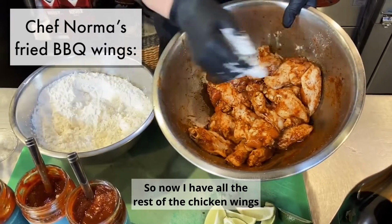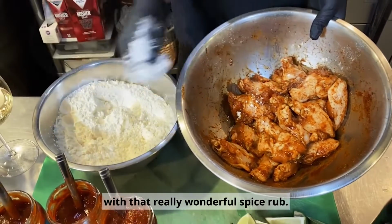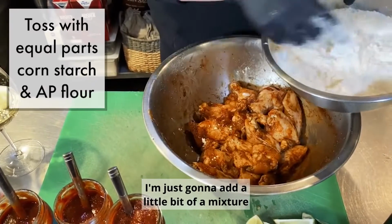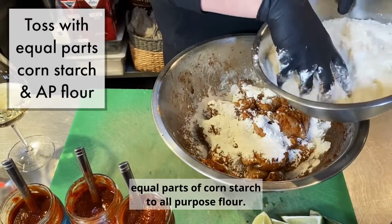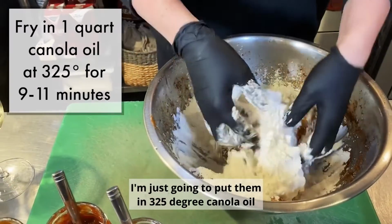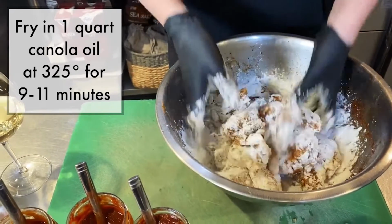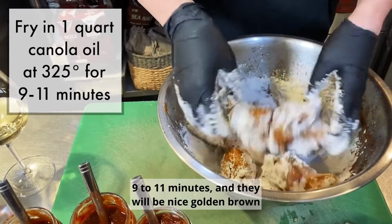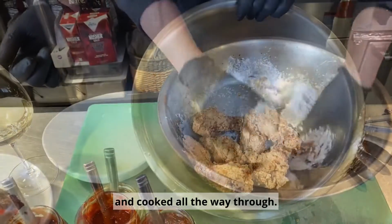So now I have all the rest of the chicken wings with that really wonderful spice rub. I'm just gonna add a little bit of a mixture, equal parts of cornstarch to all-purpose flour. I'm just going to put them in 325-degree canola oil, 9 to 11 minutes, and they will be nice golden brown and cooked all the way through.